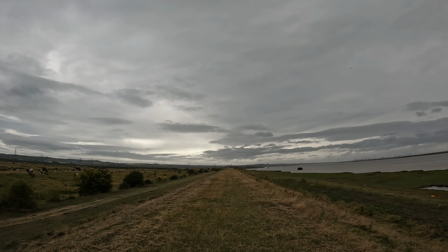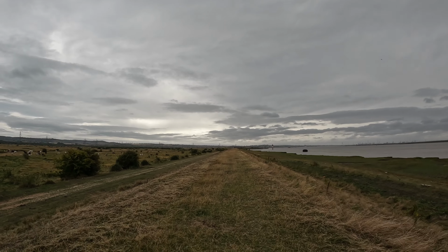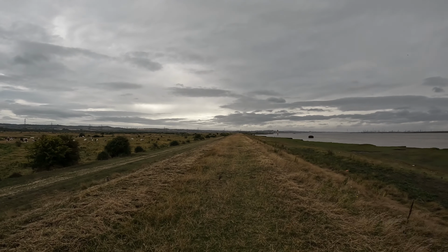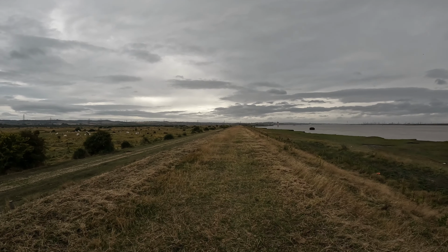So instead, I'm just going to follow this embankment in the wind and now the rain. I didn't bring a raincoat, but never mind. Back to Gravesend, and I will end my walk there. So, you know, perhaps there might be some more interesting things to see along the way.